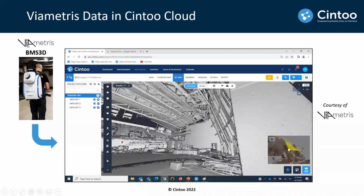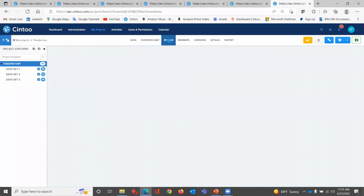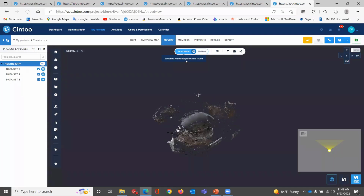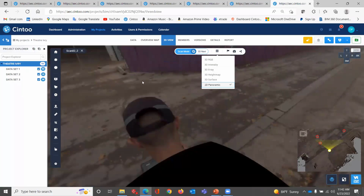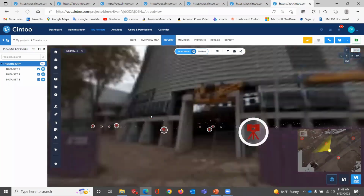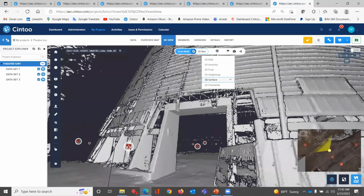Let me show you another example. This is coming from Viametris, a company creating this BMS3D device, a competitor to Navis VLX. This is also giving very good quality data. If I go into the 3D view now, this is a small project, courtesy of this company in France called Viametris. They do a really good job creating very high quality panoramic images. Let me go into scan mode. This is a panoramic image, and you see no distortion at all. Very good quality panoramic image, very good navigation experience. And if I look at the 3D data created from this device, it's really amazing as well.